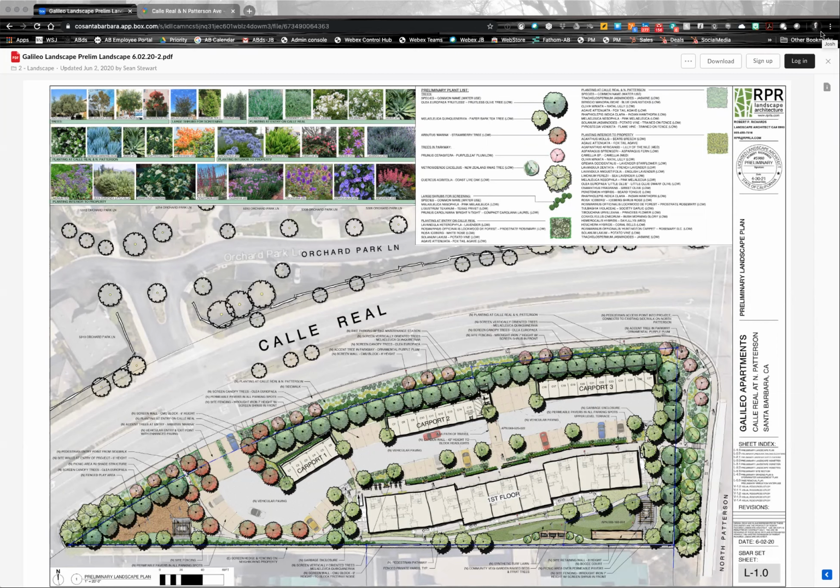But I do appreciate the changes to the tree call outs for the entry, moving to Arbutus Marina, and you have a good tree list happening now. I think much more improved than from before. So I think those are my comments. Anyone else from the board have anything to add?